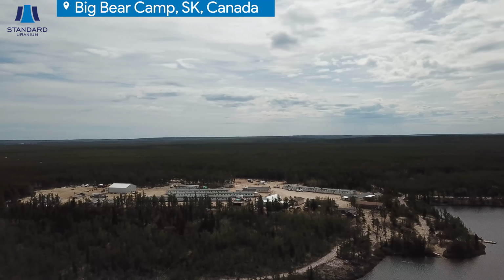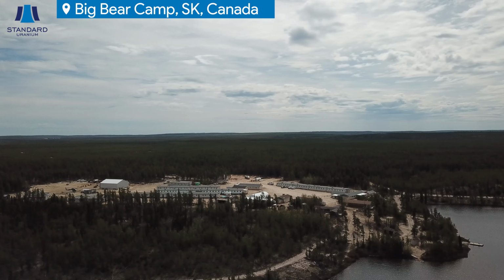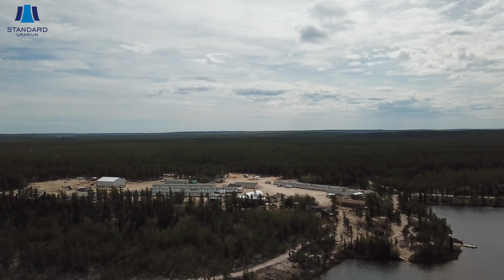So here we are in beautiful northern Saskatchewan at Big Bear Camp. See the beautiful lake behind us here? We are situated here because this is the camp where we host all our team as we're out exploring. So today we're going to talk about exactly what it takes to make a uranium discovery, but more specifically give you details on the Davidson River Project.